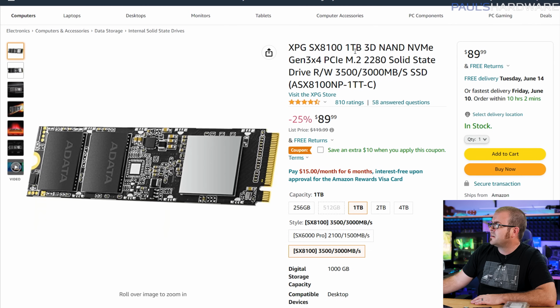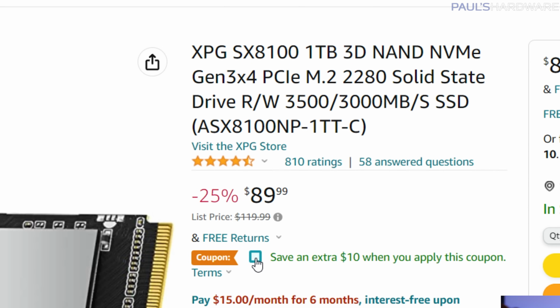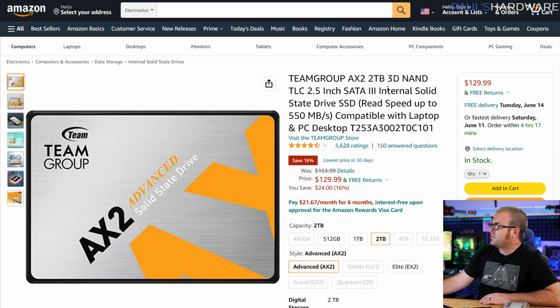Here's another good deal on a 1 terabyte NVMe SSD. This is an ADATA XPG SX8100. This gets towards the top end of PCIe 3.0 drives, so we're looking at 3500 megabytes per second reads and 3000 megabytes per second writes. And it's actually 80 bucks if you clip this coupon and get an extra $10 off the $90 it's listed for. And I threw in a 2 terabyte SATA drive in the list below as well.